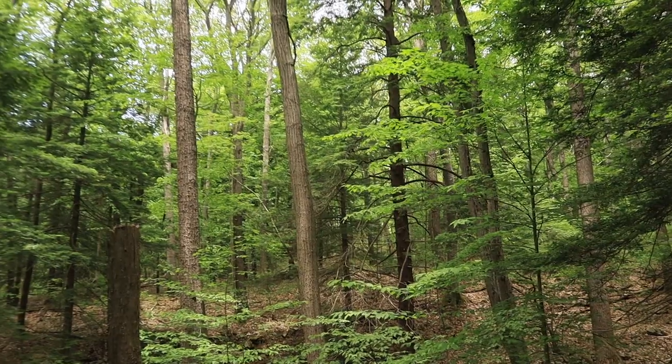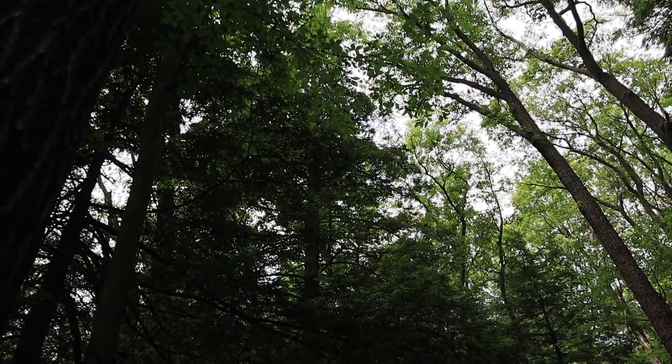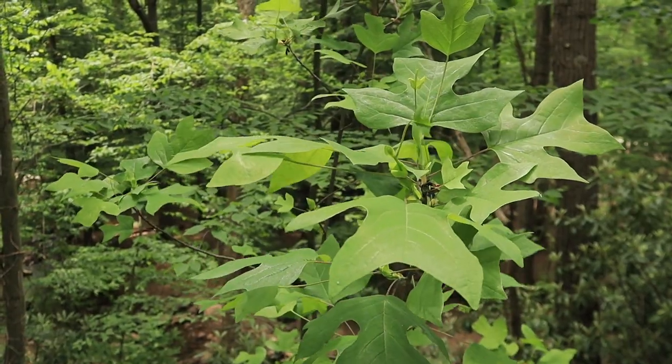So the forest that we see growing around us today is called second succession forest, meaning it's a forest that's grown up after something dramatic has happened to the original forest, like in this case, logging and fires. So there are a variety of trees here. There are beautiful hemlocks that have come back, and that's the state tree of Pennsylvania, and also a variety of broadleaf trees as well.